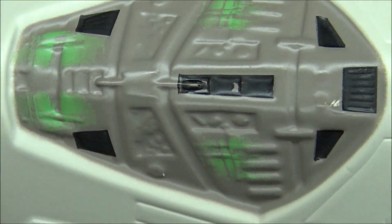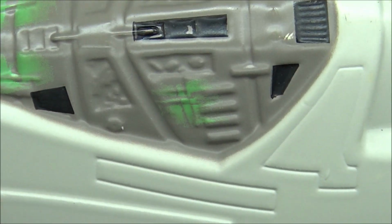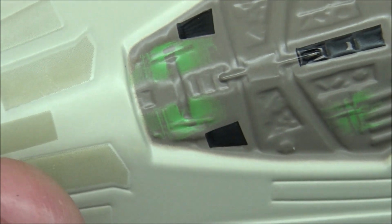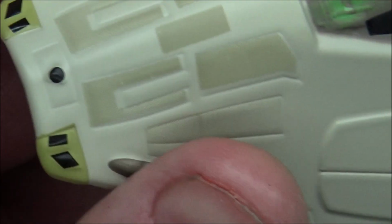And the back end, that's probably what lets it down, but this is one of the metal parts. It looks a bit too smooth. There's no detail on there. It's like the paint's too thick, but it's not. It's just the actual application on metal.